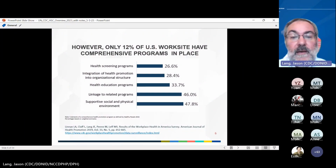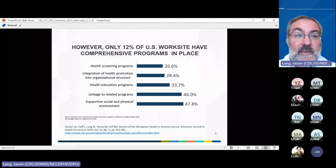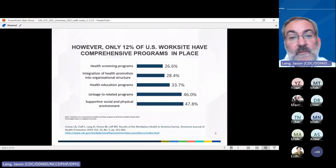So you can see that for U.S. employers, again, we don't hit more than 50%, a majority, on any one of these individual elements. And when we looked at employers that have all 5 of these elements, which is really the key to success, again, we only found about 12% that have those. So there's a good news and bad news situation in that we are seeing these programs on the rise across the country, and that is certainly trending in the right direction. But we still see very few employers who are putting in all of the key elements together to really set them up for long-term success.